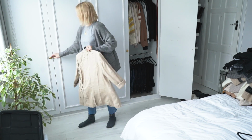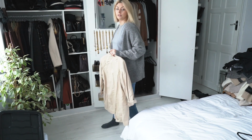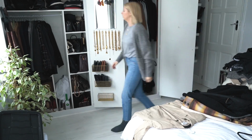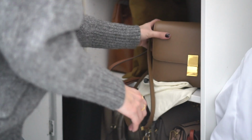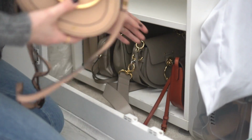This one obviously we know needs to go in here. I'm going to do the same process in this side as I did in that one. I'm going to remove all of these blazers, pop them over here, and then the bags I'm going to try and lay out in some sort of an orderly fashion on the floor.